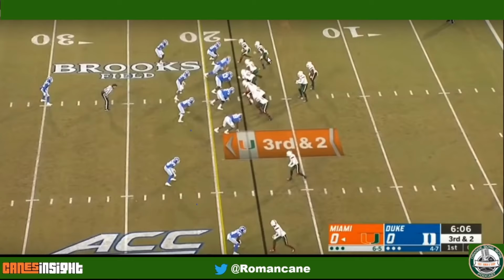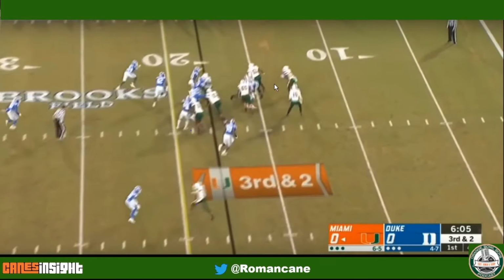What else happens when you bring more in the box offensive guys? You have more in the box defenders. And Duke right here has 8. 1, 2, 3, 4, 5, 6, 7, 8 in the box defenders. So stylistically in motion, you're setting yourself up. Now, let's go ahead and see the execution.